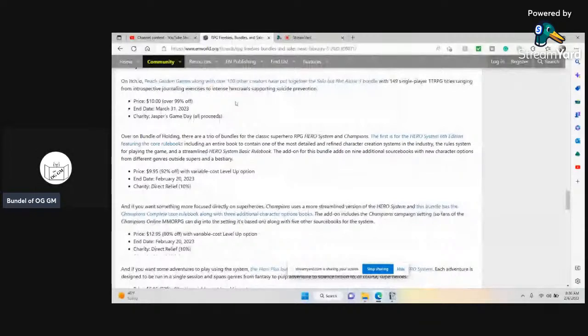This bundle has all the complete core rule books for the current incarnation of Champions. And I have lost track of which one they're on. I think Champions 8. I don't know. It's hard to keep track. So it completes everything you need to play Champions, including a coupon to go play the Champions Online RPG, which is free to play, and a source book based upon the Champions Online RPG. $13, Direct Relief.